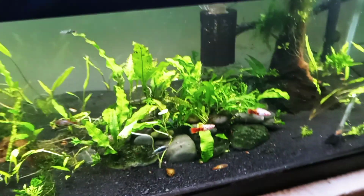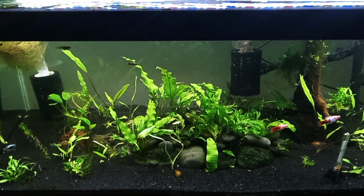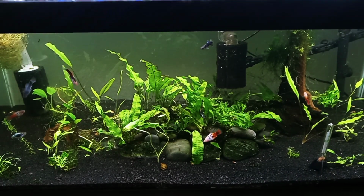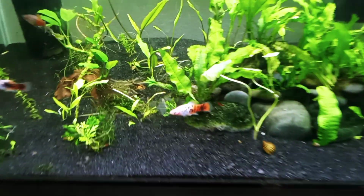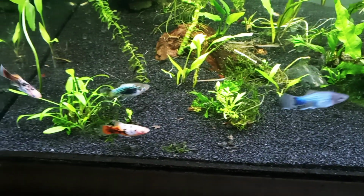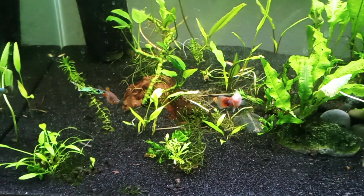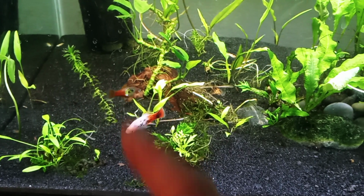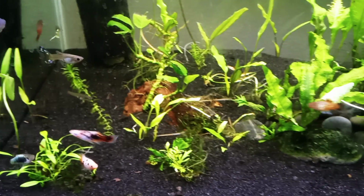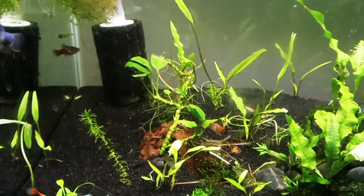Alright, and right here. So this 40 gallon is looking like a community tank. Just all livebearers for now, platies and guppies. And that's how it's going to be until they have some babies and some of them grow. So that wasn't part of the plan, that yellow Cobra Endler, but it was a stowaway and came along for the ride.